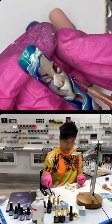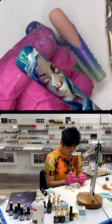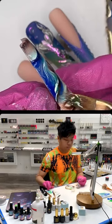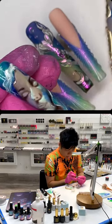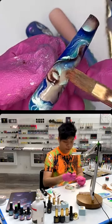Okay, a little more adjustment right about here. I can't wait till you're matted. That's when everything always comes together.